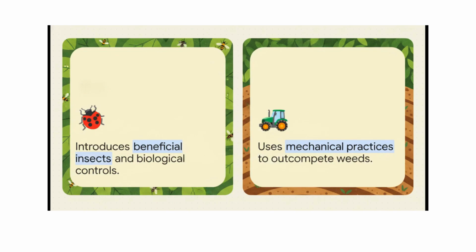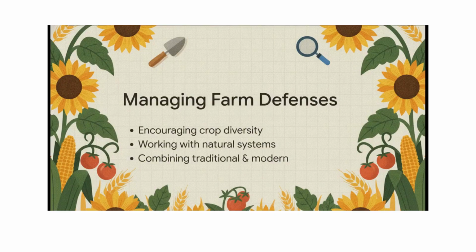Well, now, what's really interesting about this is how organic farmers completely split their strategies. For pest management, they actively deploy biology. They introduce beneficial insects and use biological controls to basically pit nature against nature. But for weed management, they lean way into the physical. They use specialized mechanical tools and cultural practices to just physically outcompete the weeds without ever touching a drop of synthetic herbicide. Think of all this as actively building up the farm's natural immune system.